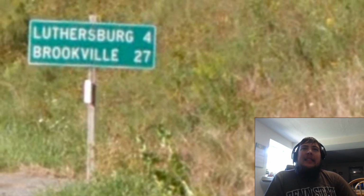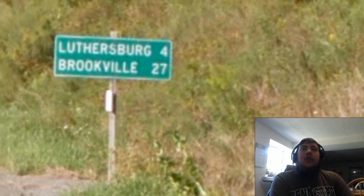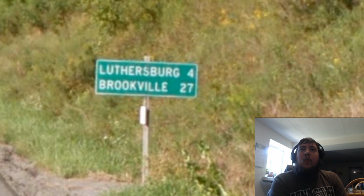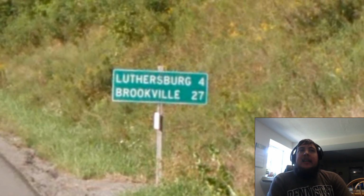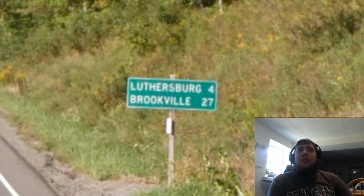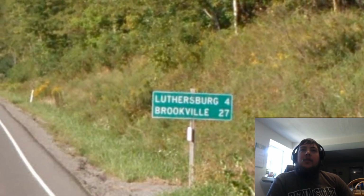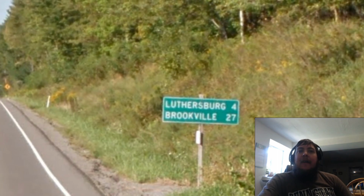Although, after that, then we do get a mileage sign with Luthersburg on the top line and Brookville on the bottom line, which is fine. If you're not going to put DuBois on the bottom line, then absolutely, yeah, Brookville is the right control city after DuBois.